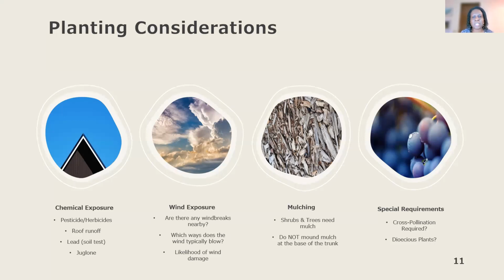And then there's also juglone. Juglone is a chemical that exists in different plants, but primarily the one in our area that it's concentrated in is the black walnut tree. The reason you want to be mindful of this, particularly if you're going to plant near a black walnut, is that juglone releases into the soil and it can suppress the growth of other nearby plants. Not all plants are susceptible, but there are certain ones that are.